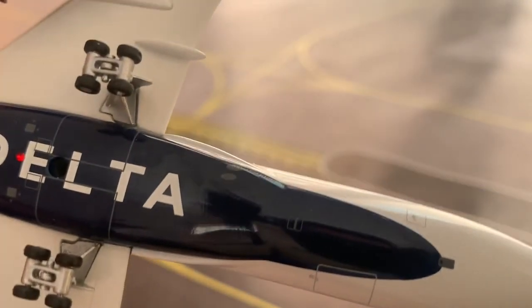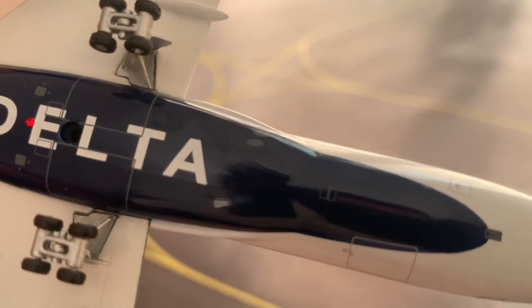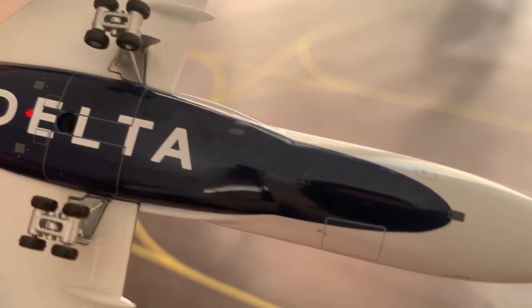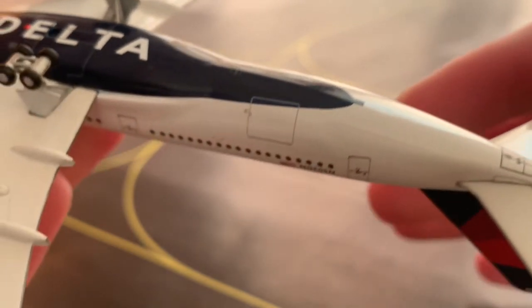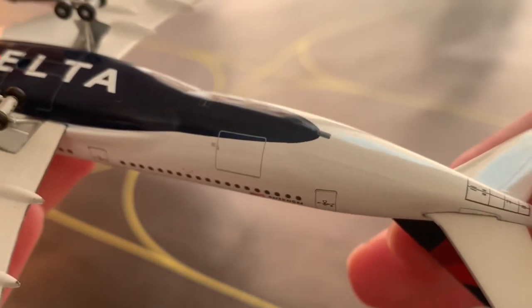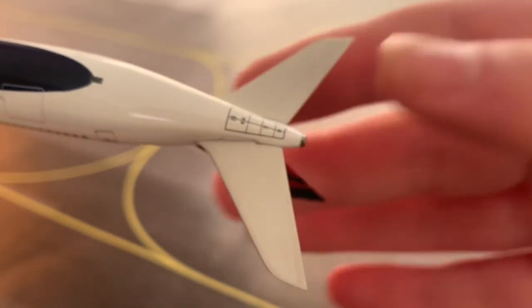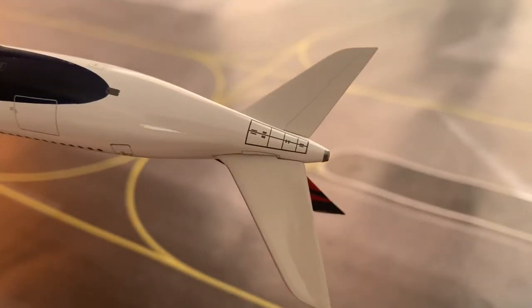I think that thing in the center of the shot is actually meant to be an air vent as well. Very nicely done. And then there we have the baggage compartment, the rear baggage compartment, and then the entryway to the APU.